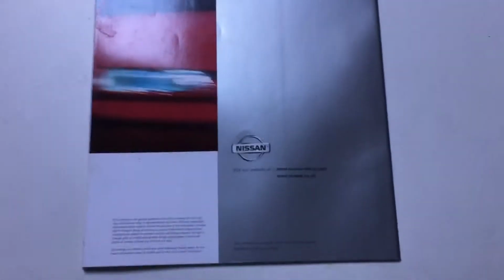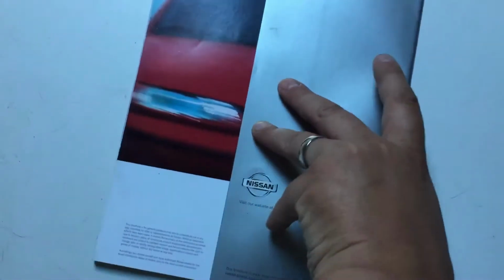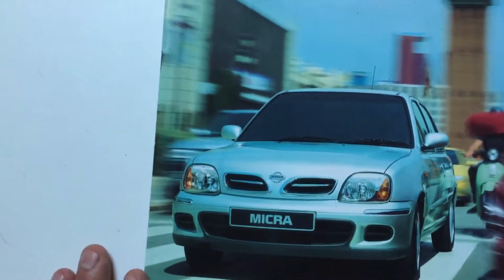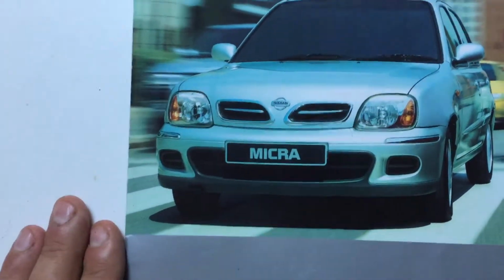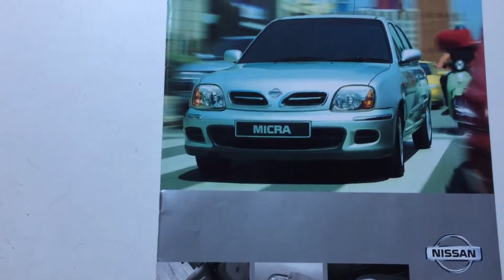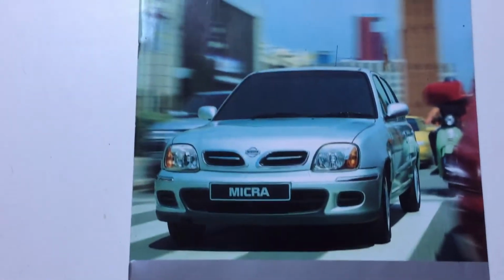Good afternoon. Today we are going to be reviewing this Nissan Micra brochure from July 2000, covering the K11 model, also known in this particular facelift as the K11C. Looks very similar to the original facelift, but there are some differences, notably bumpers, headlights, and treatment on the rear end, and more importantly differences to the engine range. So gone is the 1275cc 1.3, replaced with a 1348cc engine classed as the 1.4.